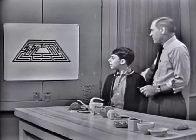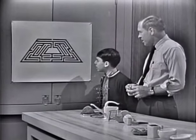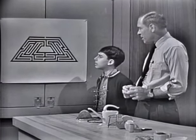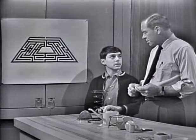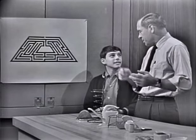See that thing up there on the bulletin board behind you? Recognize it? It looks like a maze, doesn't it? Yes, it's a very famous maze at Hampton Court in England. And you've worked mazes, I assume. Yeah, you can get little games and things. Some mouse at one side getting to the cheese on the other, or something like this.